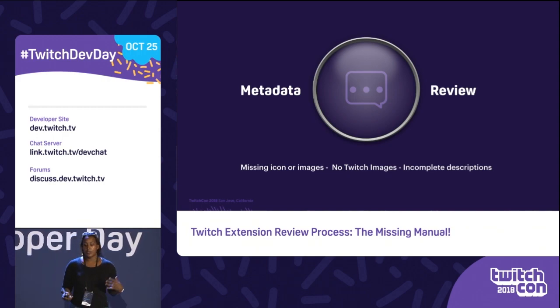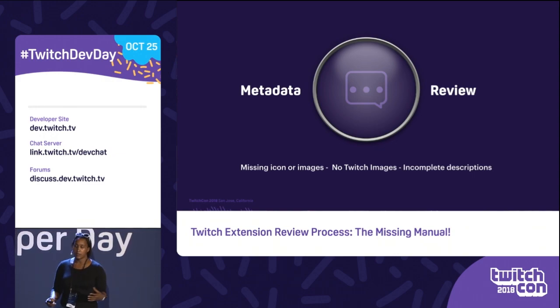Metadata review. During this, my team is looking at all of the assets that you are submitting that are going to be available to broadcasters in the extension store. So your extension title, your description, your icon and discovery images, even your extension category. We're looking for any text to be clear and complete, and for your images to all be submitted together.